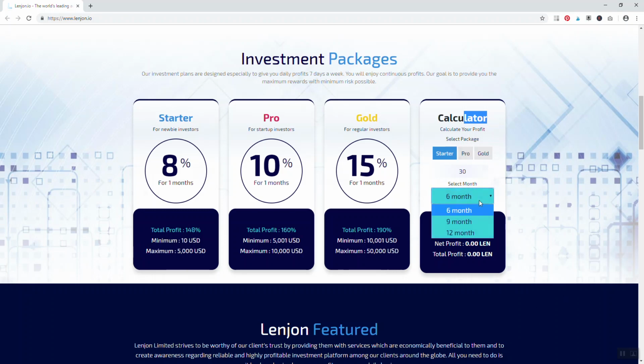Okay, so if I do 6 months, all right, so 8% for 1 month. If I want to do starter, I can only do 6 months at a time. And then it says daily profit 0 LEN, 0 LEN, 0 LEN.